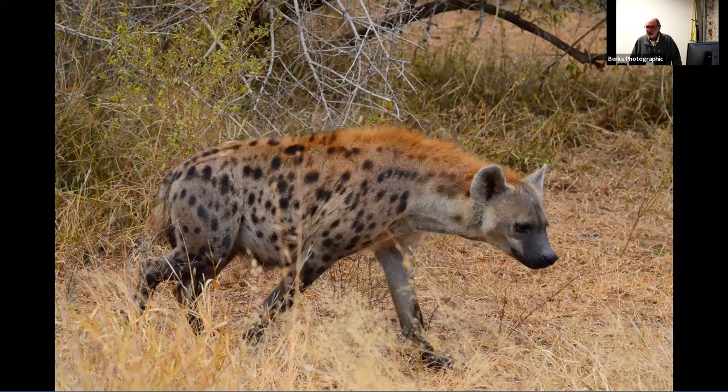Spotted hyena. They're the second largest land predator to the lion, of course. They're known as scavengers, but that's not quite correct for the spotted hyena. They kill more than half their food, scavenge the rest.